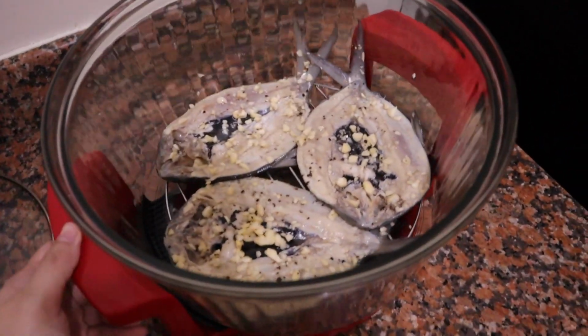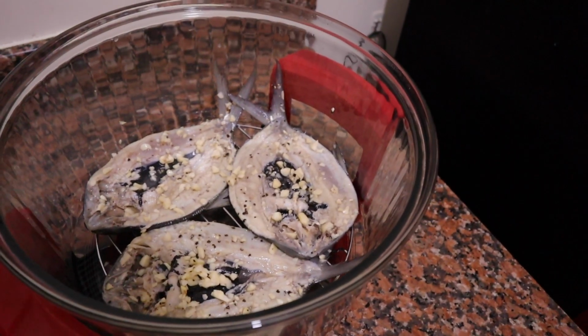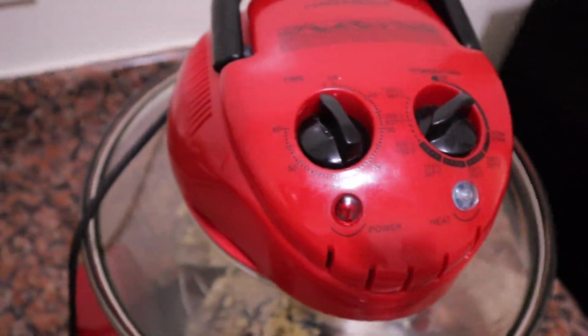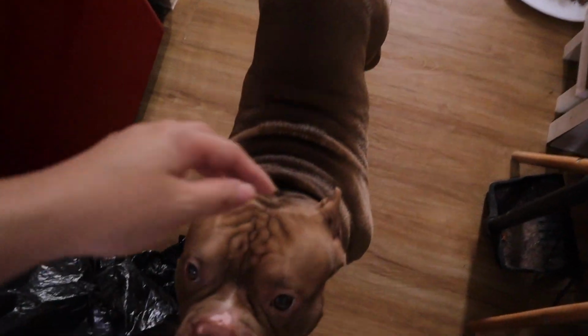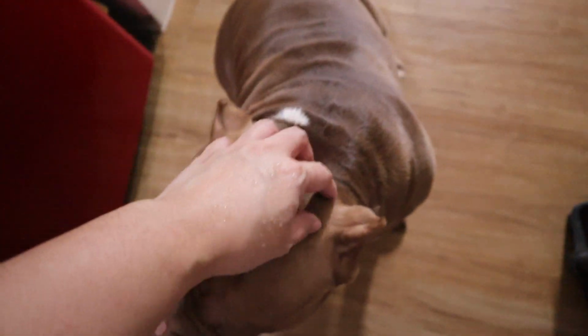Alright, so I have all the bangus inside the turbo broiler. We're gonna cook this for 30 minutes at 200 degrees Celsius. Hi, boo! Your lunch is served! How are you? Are you still tired? Hi, mom!